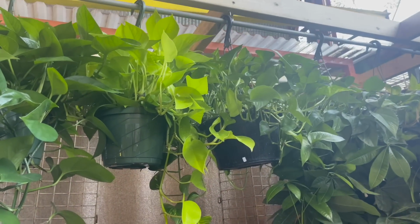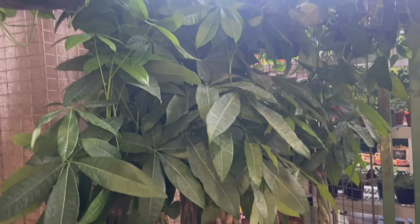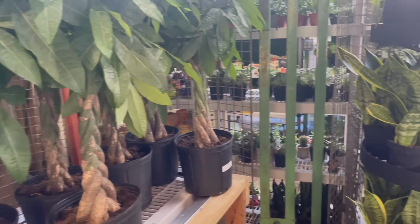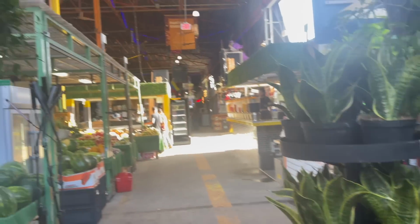This place has some golden pothos and hanging baskets, money trees, snake plant, and that's all, folks.